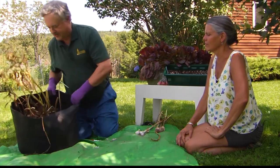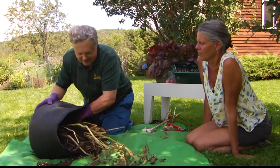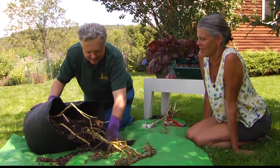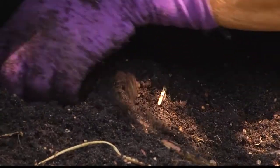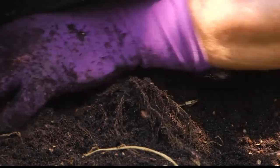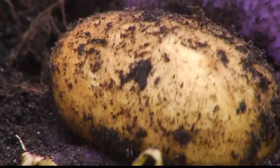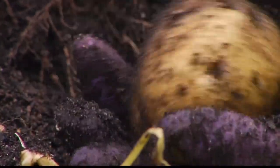So we'll kind of dump it out. This is one called Yukon Gold. Another thing, they're pretty nice, easy to harvest. You just kind of dump it out. Whoops, here comes one. All right. So you see you've got some potatoes and you just kind of pull them out, and you see some really beautiful, nice potatoes. You maybe don't get as many as you do in the ground, but it's just a lot of fun. You get different sizes, so it's great. Just a good way to grow those.